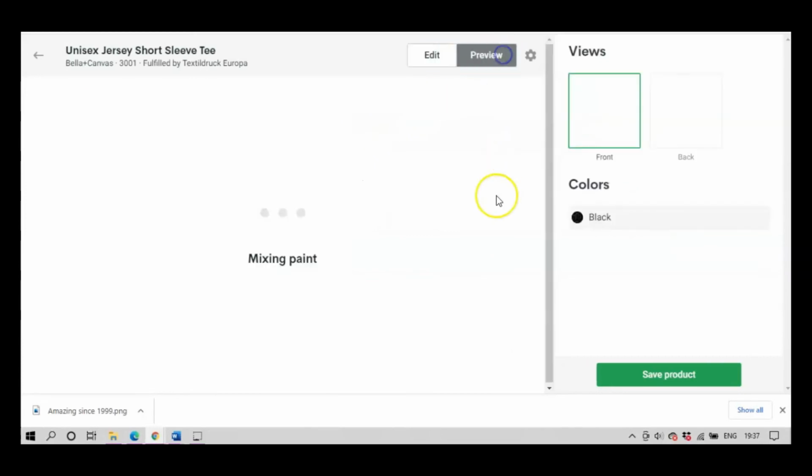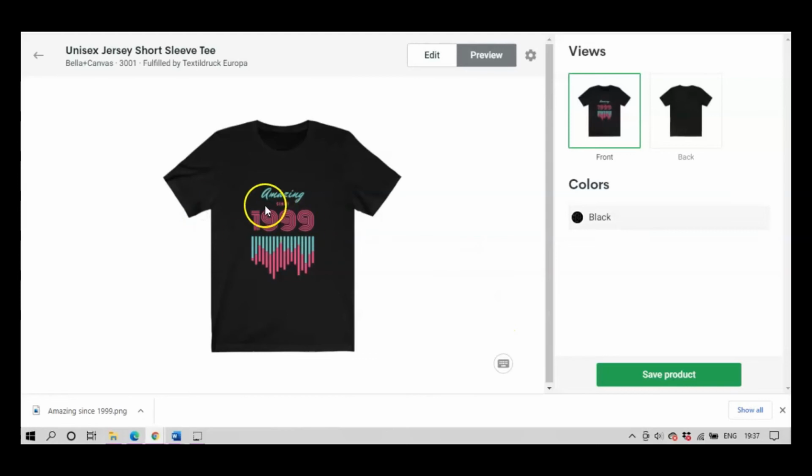Now what we want to do is have a little look at how it's going to look. Let's do a quick preview. And there you go. Amazing since 1999. You could actually do one for every single year, couldn't you? You could, or you could do some for the momentous years, but I thought 1999 sounded quite cool. So yeah, we have our t-shirts.